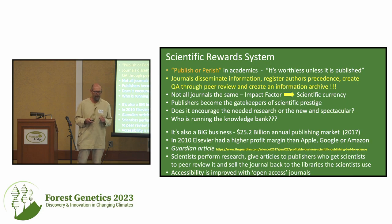But not all journals are the same. They have this thing called an impact factor, and this creates some sort of scientific currency. And so publishers somehow become the gatekeepers of scientific prestige. Does it encourage the needed research or the new and spectacular in these journals? And really, the question: who is running the knowledge bank? Who is really determining what funding is out there and for what?